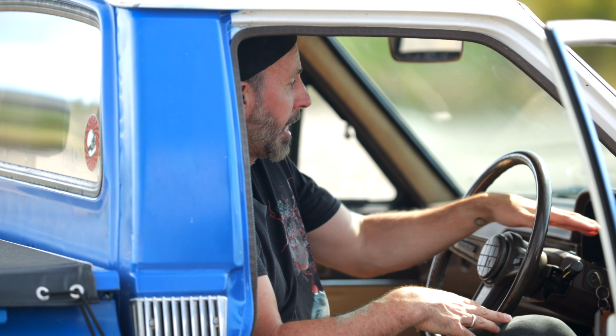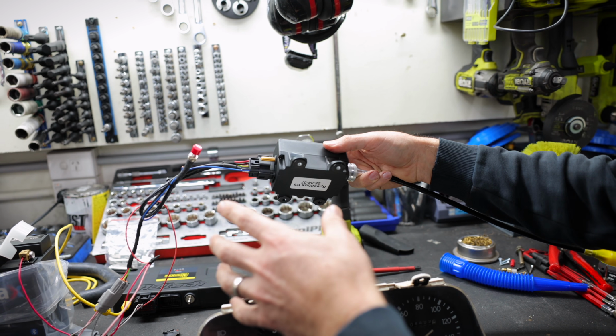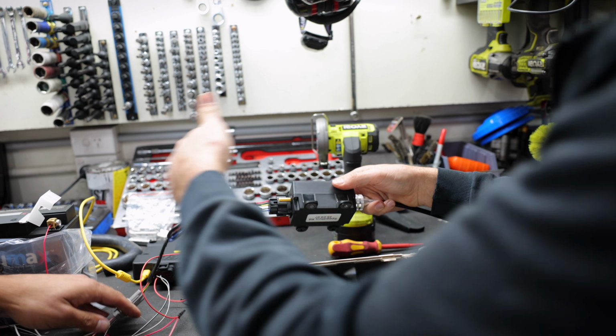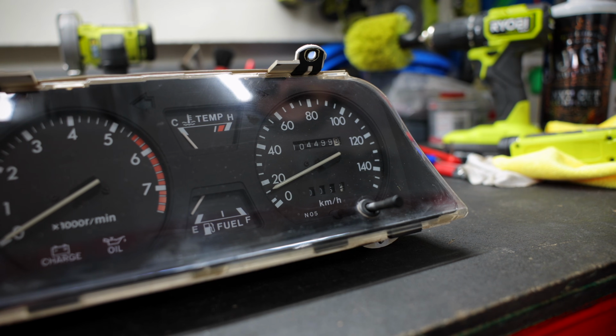Now, I also decided to keep the original analog dash cluster there because I think it looks great. It fits with the style of the build, but it has been converted so it's now run digitally by the Haltech dash, and we've basically used a little motor box that converts signals that will then send it up to here so that it controls the dash gauges, but controls them digitally, which is really cool.